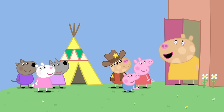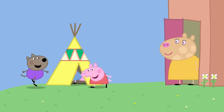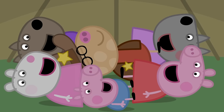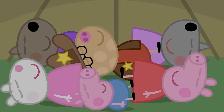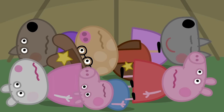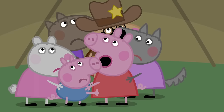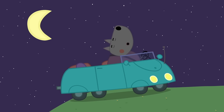It's nearly home time. But we haven't done the pretend sleeping yet. Everybody back in the tent. Good night, partners. Good night, Cowboy Pedro. I'm glad there aren't any wild animals out there. Wild animals! It's a wolf! Yes, it's my daddy.